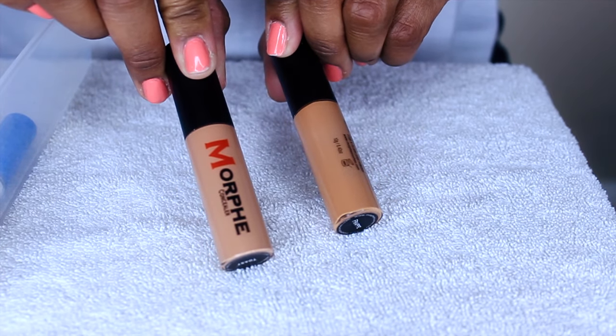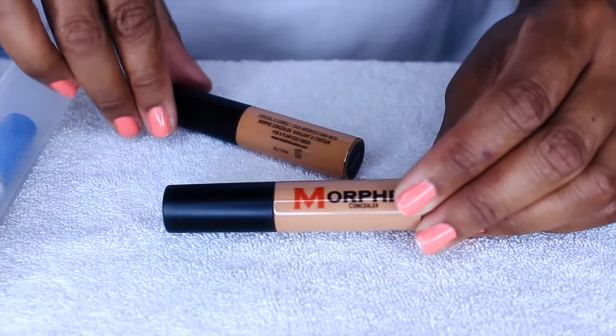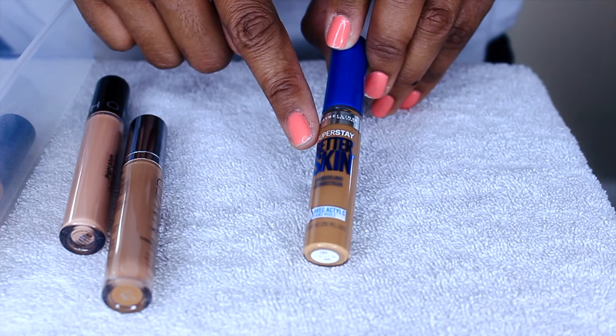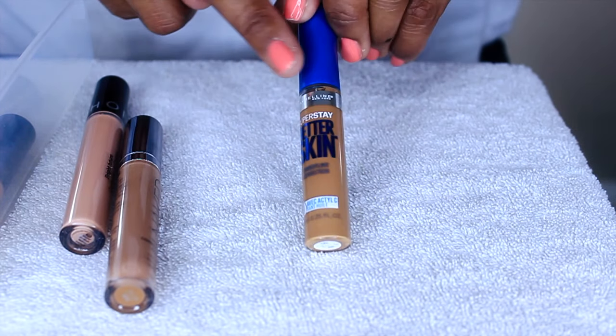So first up are two wand concealers, both by Morphe. One is a brightener and one would be more geared towards my particular skin tone. The next one is from Maybelline. It's their Better Skin, and that is in the shade Deep.